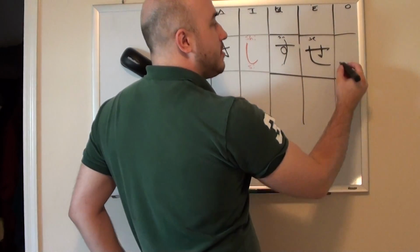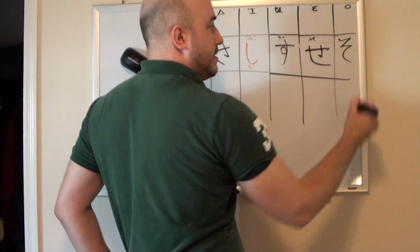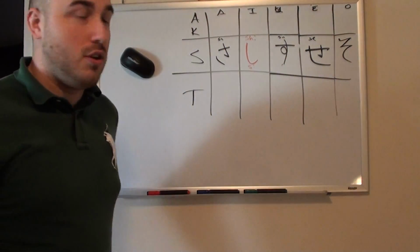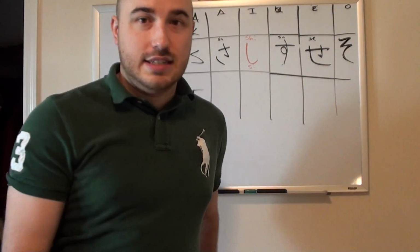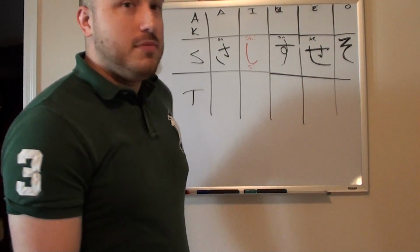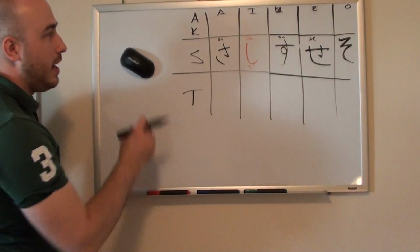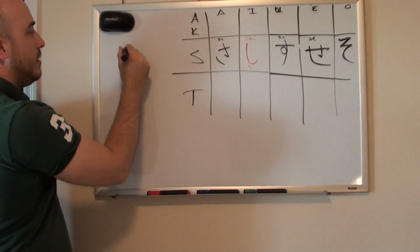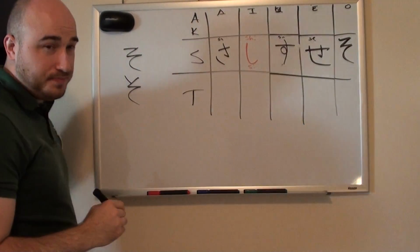And the last one is so. It's actually kind of one just big stroke. Some people are going to tell you that there's more than one way to write so. One is that way, one is that way.